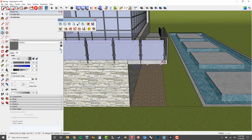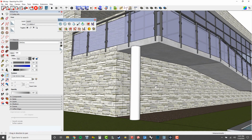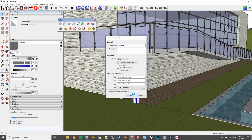This is the way I always work in SketchUp, is I click once to start, move my cursor to suggest a direction, let go of the mouse, and type 6, enter. So now that is a perfect 6-inch radius. I can pull it straight down, snap it to the ground, and then triple click, and I'll make this into a component and just say create.